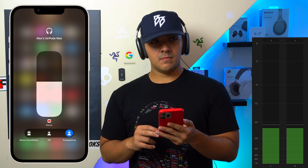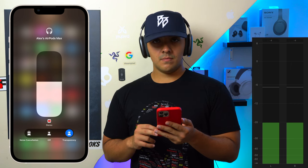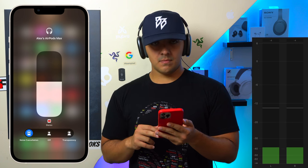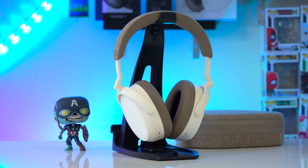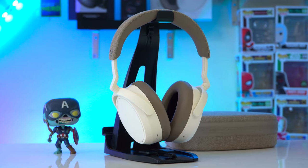Plus, the microphone array on the AirPod Max does an amazing job of blocking out wind noise when walking outdoors. However, something that the Momentum 4s does have going for them is that they have an active ambient mode, where they'll automatically turn off their ambient mode if there is a sudden loud noise, like this. Major headphone warning if you're using them.